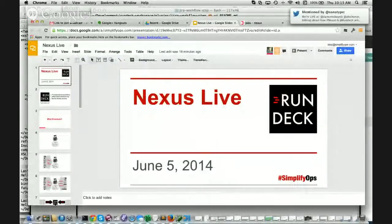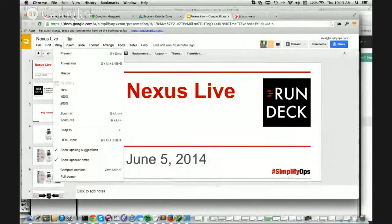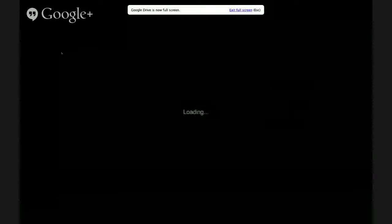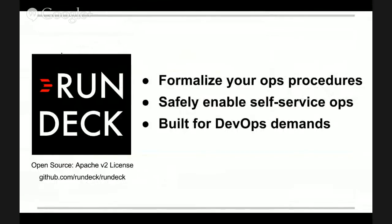So while Alex is doing that, RunDeck, as a tool, is one of those things that doesn't have a clear category for it yet. But if you want to tie it back to the classic IT tool categories, some folks call it IT process automation. Some folks call it next generation runbook automation. But really, what RunDeck is, it's about formalizing your operations procedures, right? So it gives you a place to formalize the things that operations needs to do repeatedly. But it's not just for the operations team. I think one of the key parts of RunDeck is safely enabling self-service for the rest of the organization, right? We'll talk more about that in a minute.